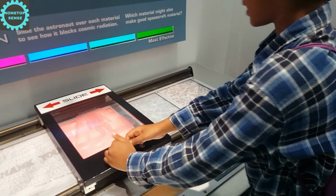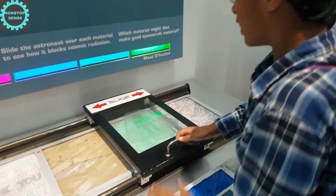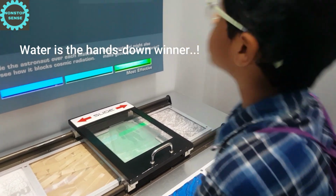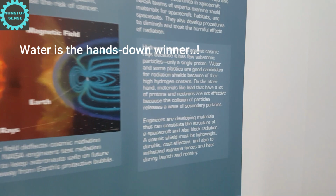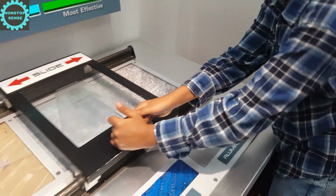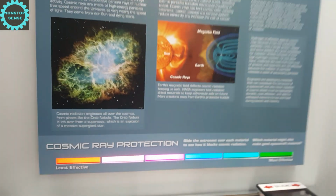And you'll be surprised. When you go to water, it's showing the most effective. Do you know why? Because hydrogen is more effective against cosmic rays. And finally, we move on to aluminium. And it's showing here, somewhere in the middle of it.